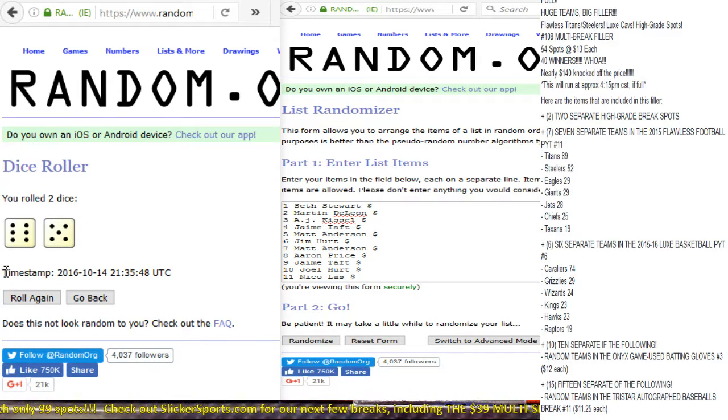A 6 and a 5. That's 11. Here is your timestamp, fellas. We are going to go 11 times on the list. The top 40 will be drafting in order. Now, guys, if it's your turn and you choose your selection, please either tag the next person if you can. If not, I'll do it. But I'm trying to get everything ready to where we can get through things really quickly today. So we're going to go 11 times, top 40, draft in order.